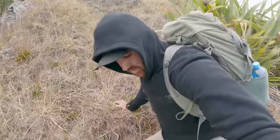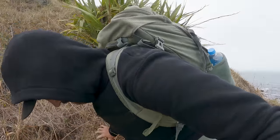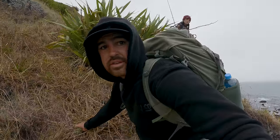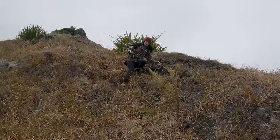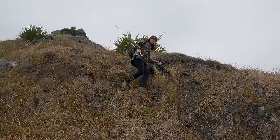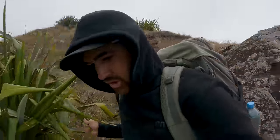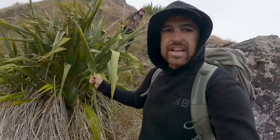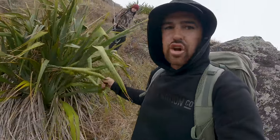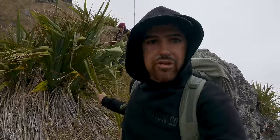Last little bit, team, and we're down on the rocks. Backwards. Oh, he almost gone. Honestly, if you're not from New Zealand and you haven't seen this stuff before, flax, it's so strong, you hang on to that stuff, it does not pull out. Did I say that right? Does that sound right? It doesn't come out of the ground easy.